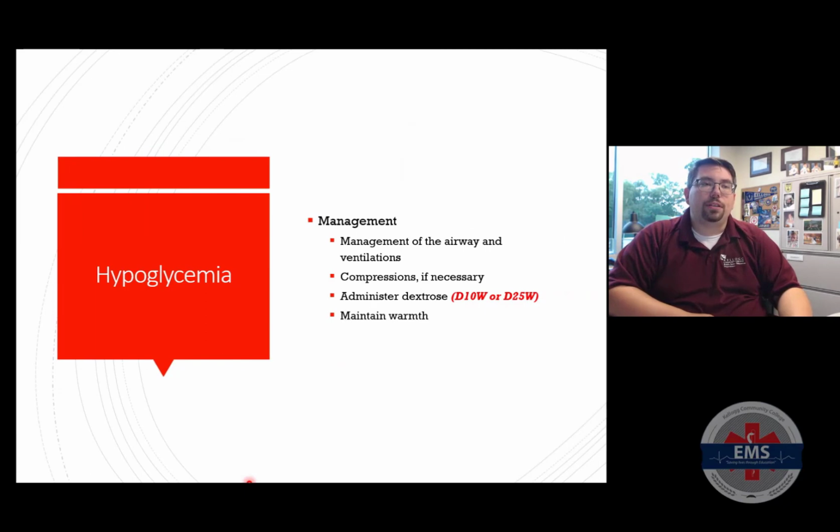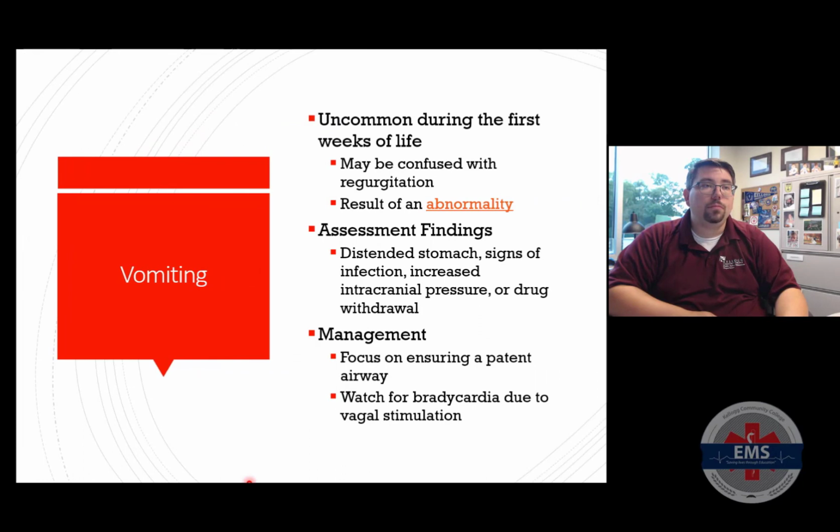Management, again, we talked about this, is managing the airway and ventilations, compressions as necessary, and then administer dextrose, preferably D10, or we can go ahead and do D25 or even D12.5 for that matter if we need to make it ourselves. Most agencies are now carrying D10 because we know it's a much safer way of giving dextrose, especially to a neonate. And then remember, folks, maintain a warm child. Maintain that warmth.